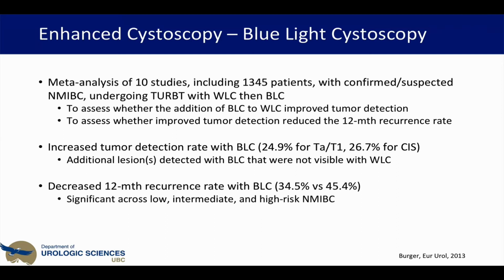Looking at the first point, increased tumor detection rate with blue light cystoscopy was significant. There's 24.9% additional lesions seen with blue light cystoscopy, not visible on white light, for TA or T1 disease. And that number increased to 26.7% additional lesions for CIS disease.